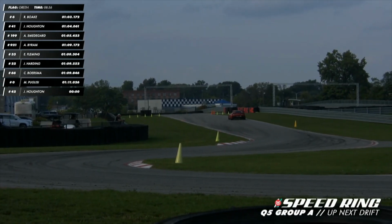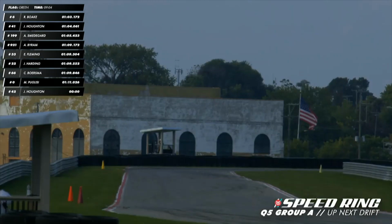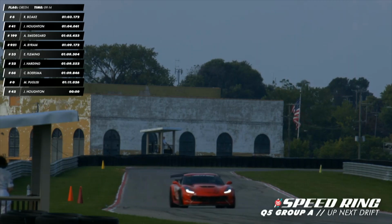You think? Now, 103 compared to what? I next guess close competitor, 104. Yeah. So we're getting some contenders here. But I am keeping my eye on Richard Boake. The past 2 years, unfortunately, he's been in a similar position to where he is right now, but not quite able to advance through into the final bracket.